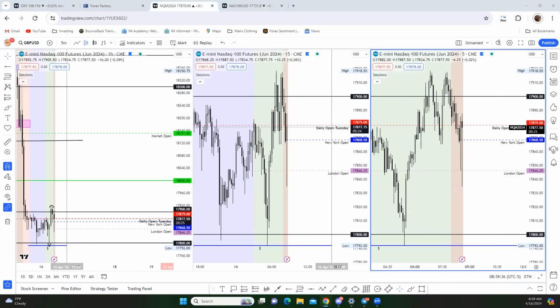And now I believe that price could definitely run off. And that 1 hour area is exactly what I wanted, but just kind of wondering what they're going to do here.